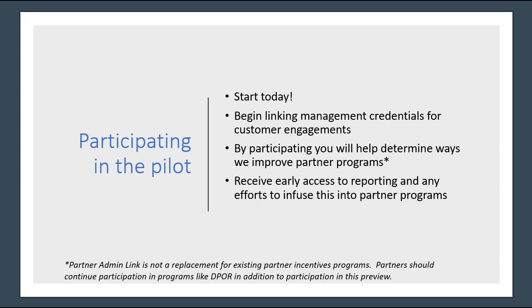The partner admin link capability does not change the permissions of the account in any way. And this is actually something that I should have spoken to, so great question. What the partner admin link capability will do is associate the admin credentials with the partner ID and nothing else. It does not change the permissions in the environment. It does not provide partners with greater access to resources. It does not provide visibility to anything that you did not already have to begin with, and honestly, nothing that Microsoft had to begin with either.